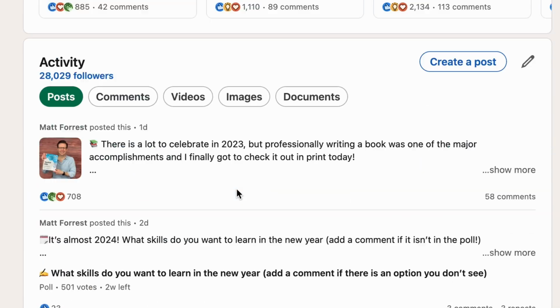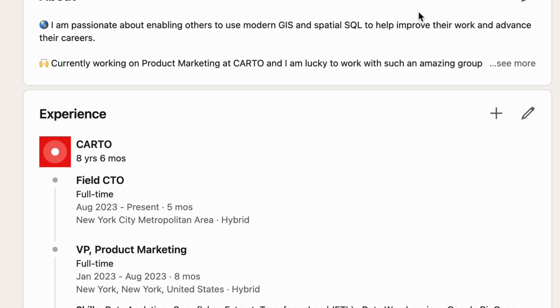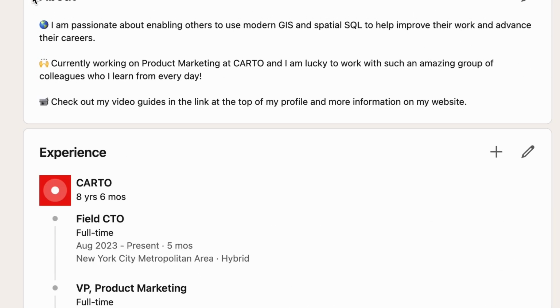The other thing that I wouldn't worry too much about is actually this about section. As you can see, it's lower on your profile. Pick 3 key points that you want to put in there, add some emojis, make it look nice, but don't overdo it.